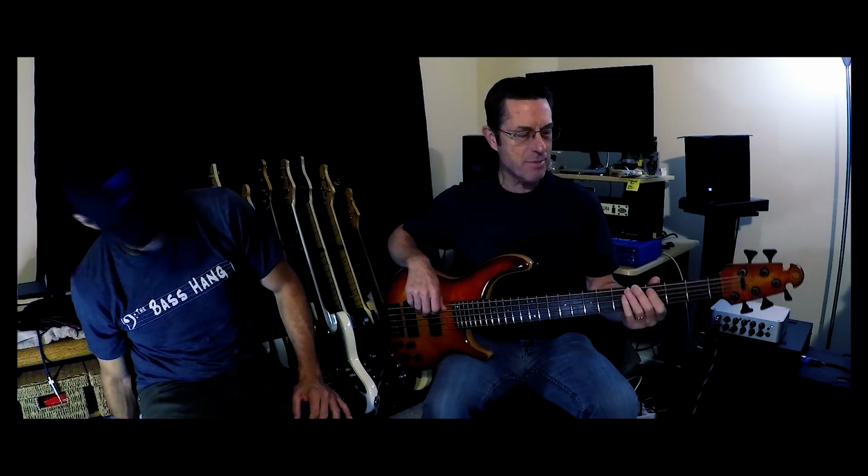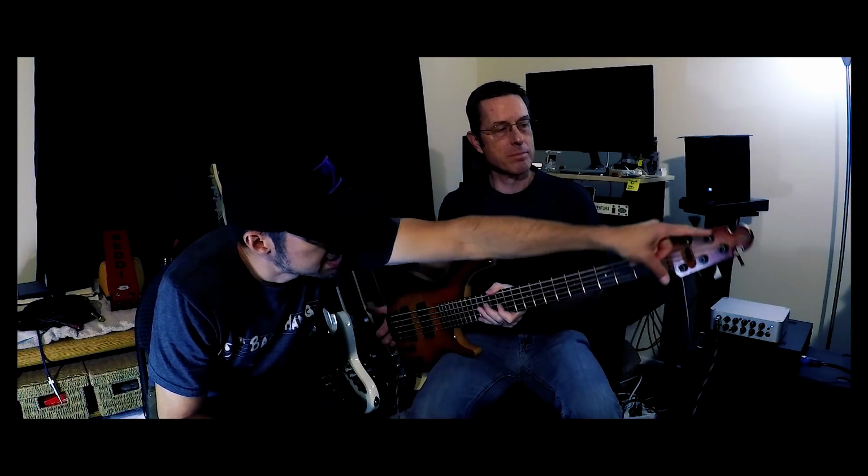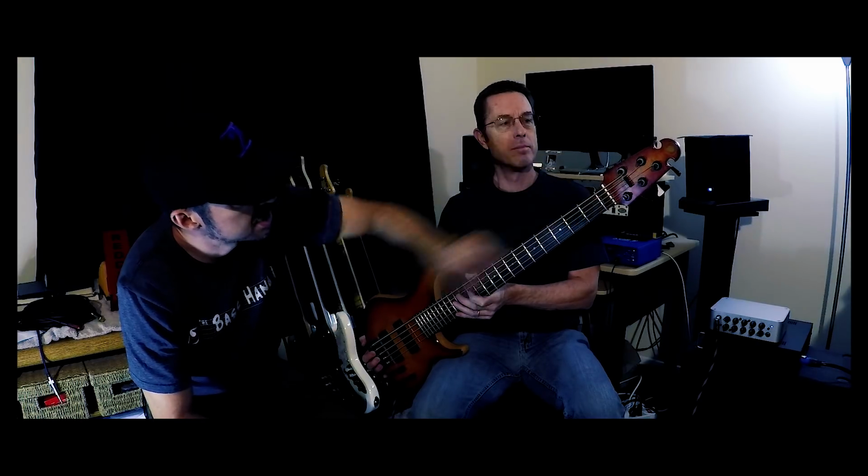Especially on a 5-string, it's a lot of geography. It's a lot of territory to cover, so it makes it so easy just to move around on the bass. And it's not a problem for slapping. Yeah, you can still get in there. It's comfortable. It has the 2 and 3, so the B and the E string on the top of the headstock, and then the A, D, and G.